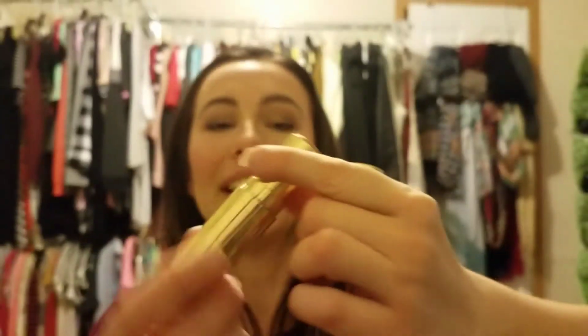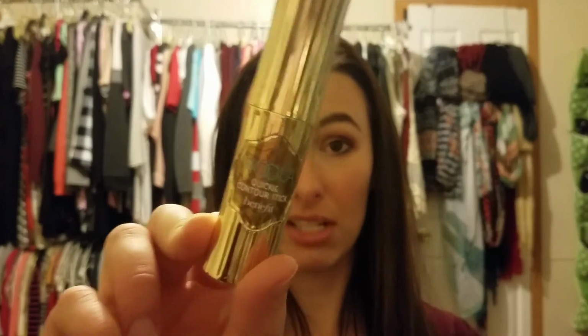The next thing I see is this Hoola Quickie Contour Stick, and I'm not going to open this, I'm just going to show you this one. Of course, I have basically hit pan on this, as you can tell, it's so small, but this is what it is, and I'm wearing it today. It's just very subtle, it's great for no makeup makeup, and I love it. If you want to see a video on how I use this, let me know. Comment down below. It's really easy.